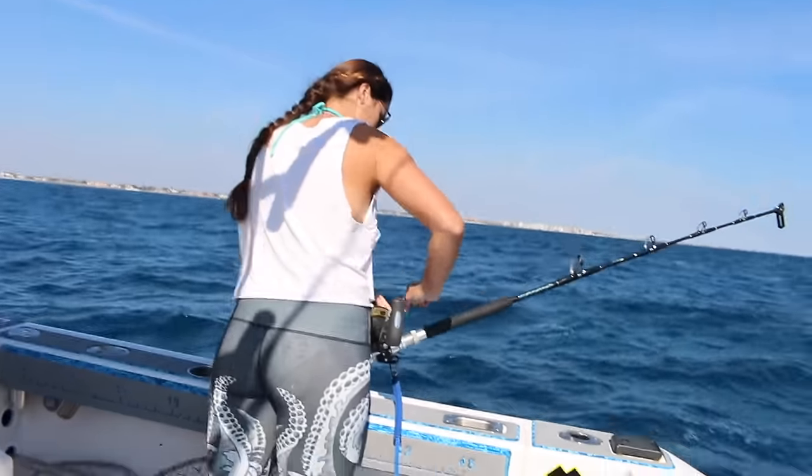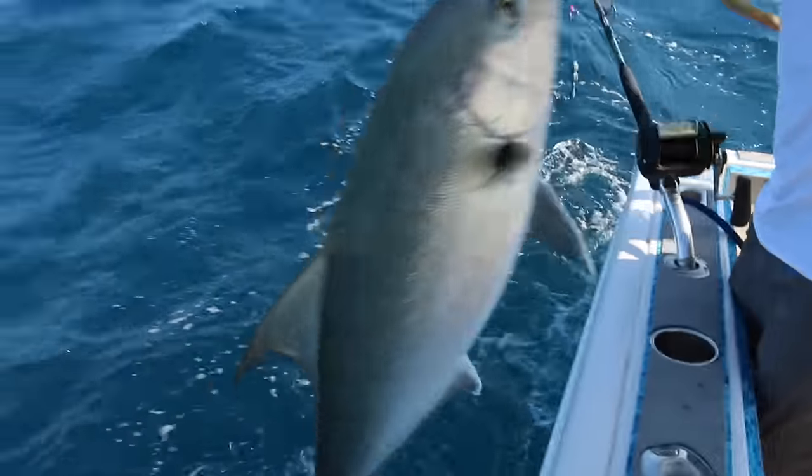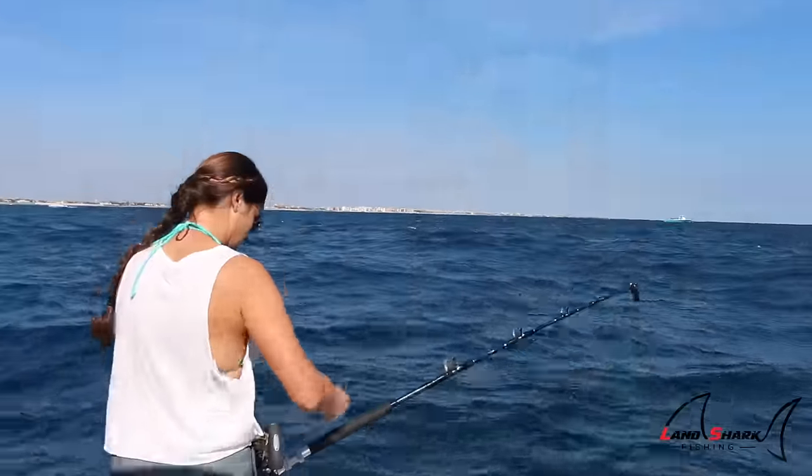So Brooke is dropping down the third gog. We are two for two. I am so stoked when a plan comes together. We wanted to go wreck fishing, and we're doing it. And we are two for two. No break-offs, and we got the targeted species.